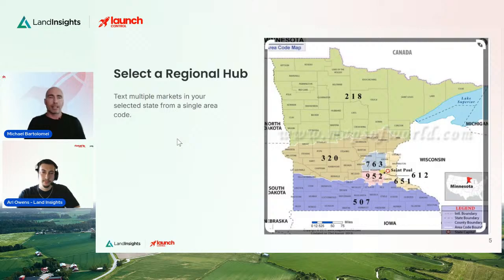So one of the things that I think is really great about everything that Ari said today, and it differs quite a bit from distressed property marketing, for instance, is your ability to really try out new markets within a state. So in any given county, if anybody's ever looked at a county map of Texas, for instance, I think there's about 8,000 counties in Texas, right? So these different counties are often subgrouped into different area codes. So when you sign up with Launch Control, we want you to pick a market. What we mean by market is not the county that you want to focus on.